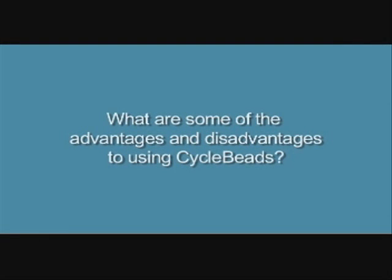It's easy to use, it's effective, it doesn't have side effects, it's natural, and it's inexpensive. It doesn't protect from sexually transmitted infections. You need to be screened in order to know if you are a good candidate for CycleBeads. You need to have regular periods, so you need to have a menstrual cycle between 26 and 32 days. So I think those are the disadvantages of CycleBeads.